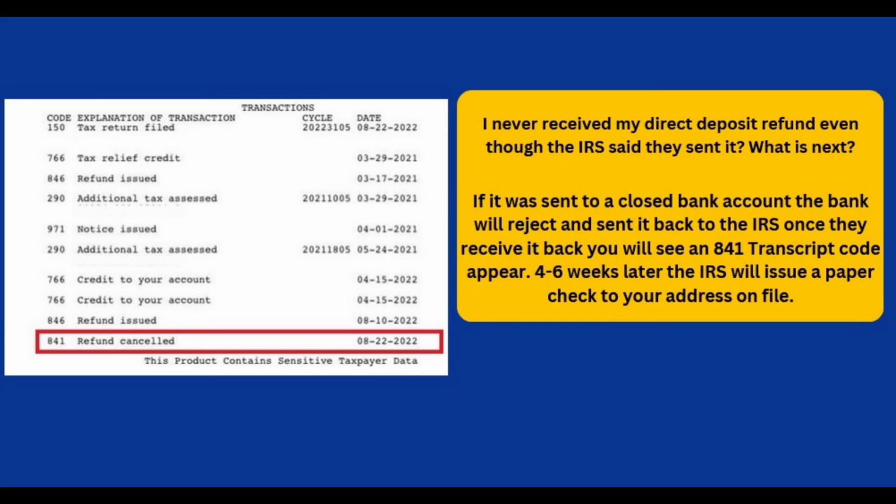If it has been 5 days and you have not received it in your account after the 846 refund date code on your tax transcript, do contact the IRS to initiate a payment trace.